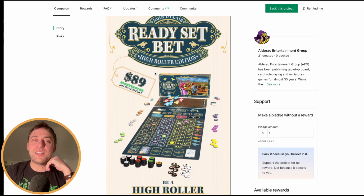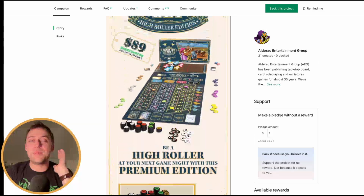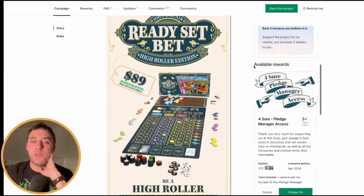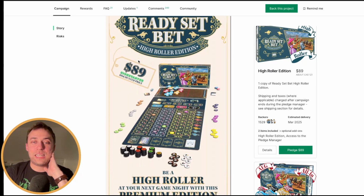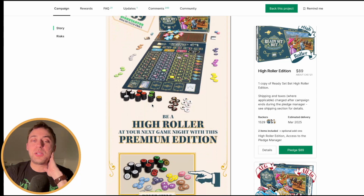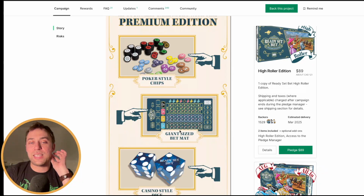And he said, you know how I came up with this game? Often as a kid, I just would love to roll dice and see what numbers would come up. I'm like, yeah? He's like, yeah, so that's basically Ready, Set, Bet. You roll dice and you see what numbers come up. That's essentially what this game is, except in this one, now you can be a high roller. Now you can roll it really well and spend over $100 Canadian on something you could get in retail right now for a lot cheaper, because you need those premium chips, those poker-style chips, and a giant-sized betting mat.